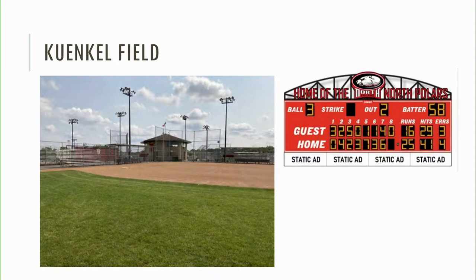Kunkel Field is in pretty good condition. It was updated with the efforts of the school district. They covered the cost to rebuild the pitching mound, which was about $14,000. The project included regrading, resodding, and spreading ag lime. The school also built the press box in 2003. I did not have the value of that in the records that I saw.